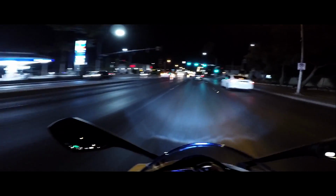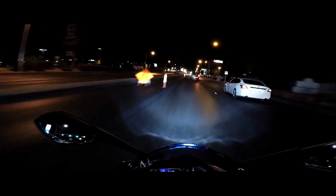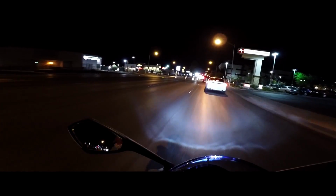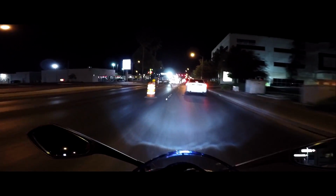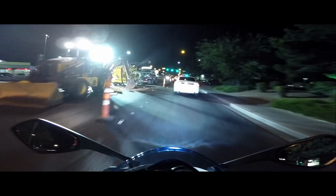So I had to choose a place to ride, and nice people over at Reddit pointed me to some locations that we are trying to get to right now. Where we're headed is Hollywood Boulevard over in Sunrise Manor areas, where the Mormon temple is. So I'm told it has a pretty great city skyline view.